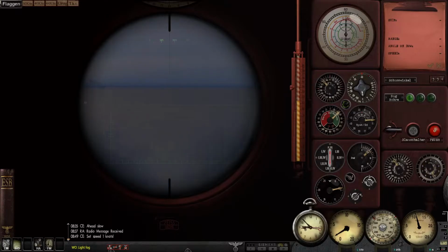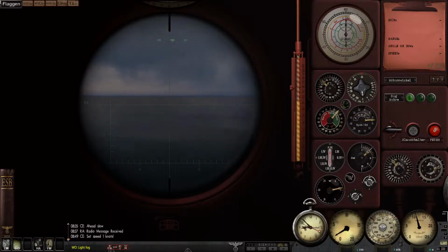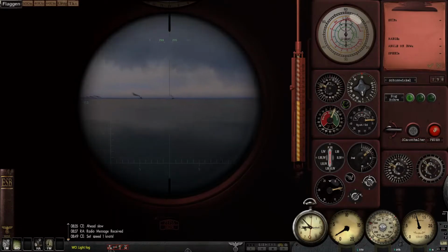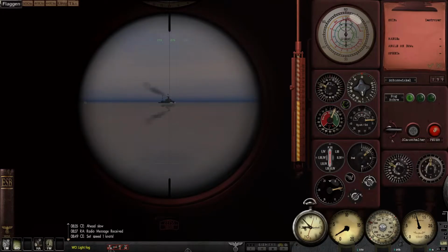Okay, I can definitely make out the lead. Whoa, whoa, okay. I should maybe get my bearings here before I... Yeah, no, we're just gonna engage the convoy. I'm not gonna look at that lone merchant then for sure. Did not realize how close these guys were, and I should drop my periscope. Wow.